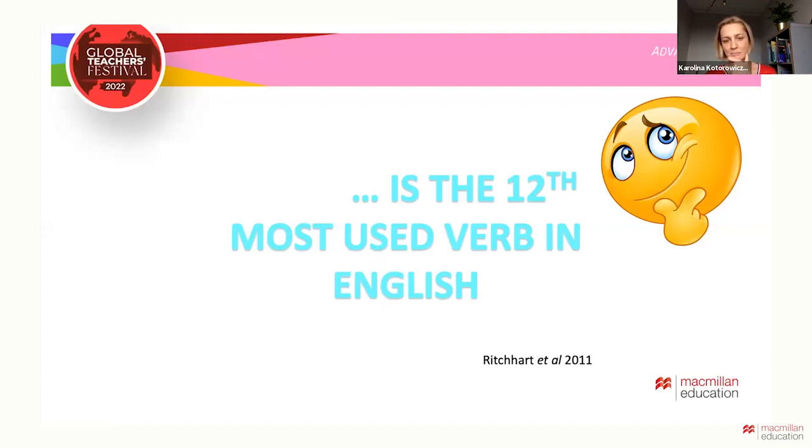Let's play, think, or learn. These were the three words used in the title. Okay. Surprisingly, this is the verb think. According, like I said, let me repeat it one more time, after Richard and others, in the publication called Making Thinking Visible, the word think is the 12th most used verb in English.